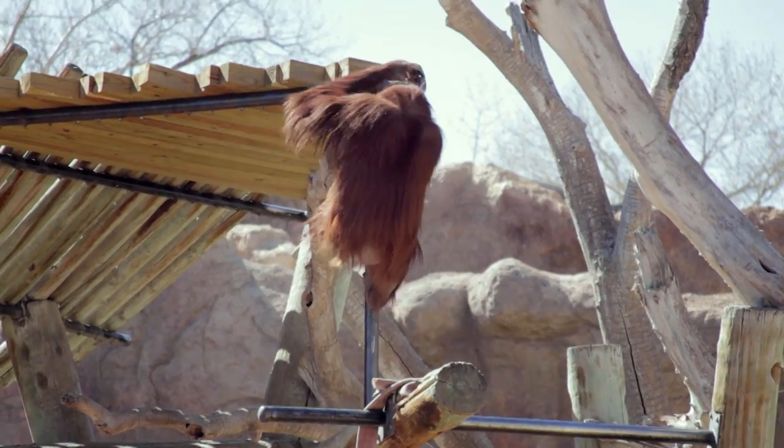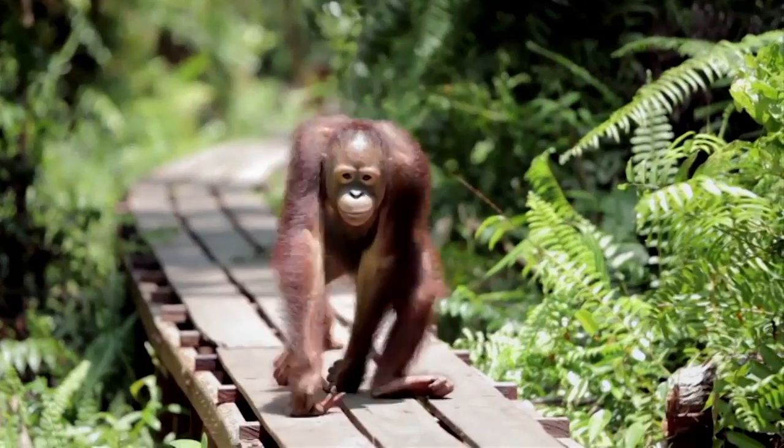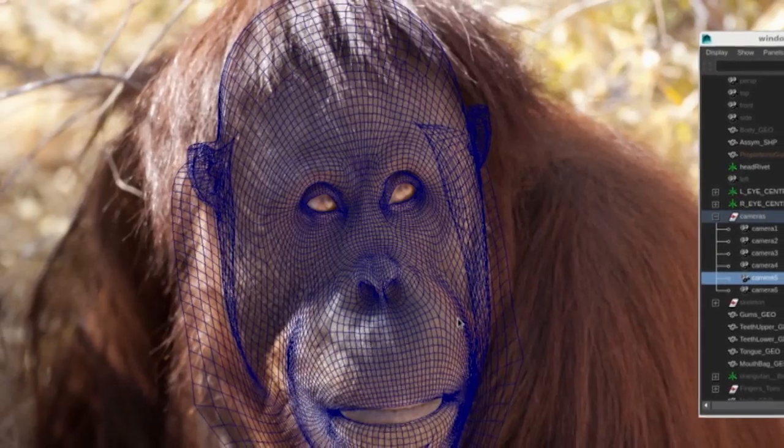We looked through hours and hours of footage of orangutans to try and work out how they move and how they gesticulate and how they emote. It meant we obtained every useful bit of reference possible, so when we were building the model of the orangutan, we knew exactly what we had to match.